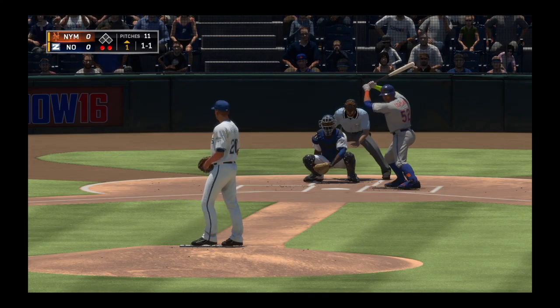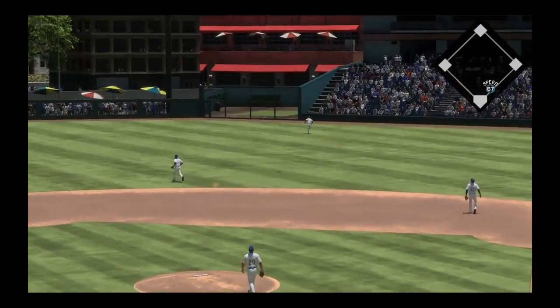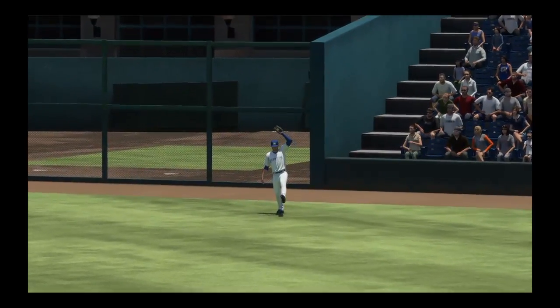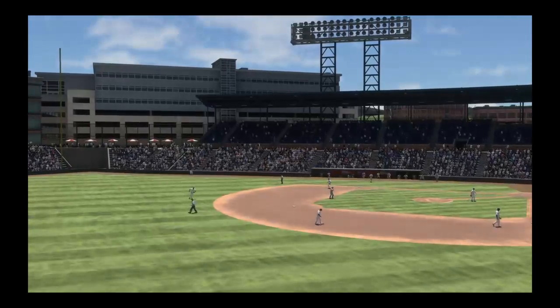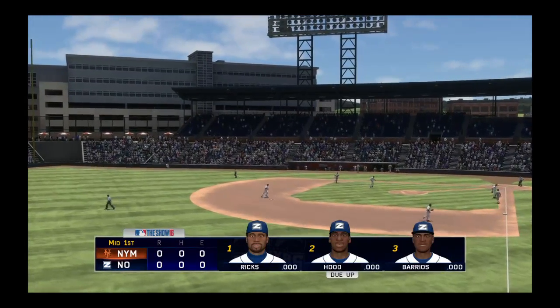Here's the 1-1 delivery. Fly ball out to straightaway right. Aguilera moves over. And that's the third out. So a fairly painless top of the first. So it's on to the bottom of inning number one. No score.